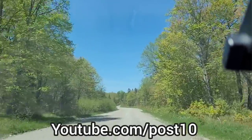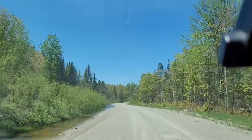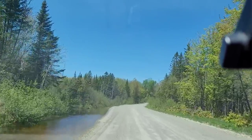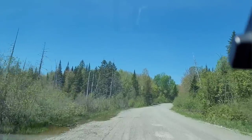Hey everyone, today we're coming up upon another flood. You see it coming into the edge of the road. It's gonna start making the road pretty soft. Here it is. This is because of the beavers. They do this every year. This is our third year checking this flood out. Eventually, if it gets worse, it will start crossing the road back there.